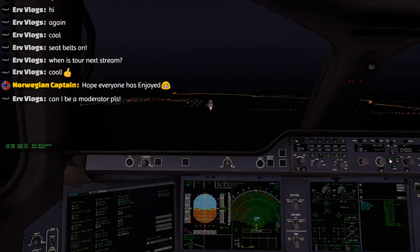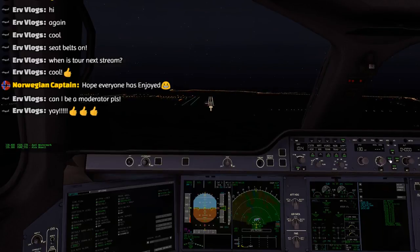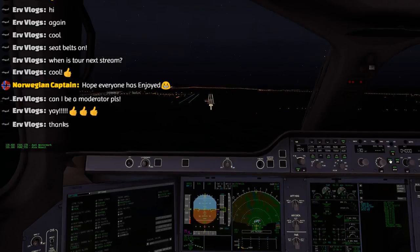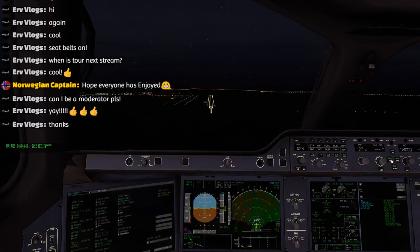Okay, so coming in now, 1000 feet. 1000. So I will not answer any questions from the chat right now. I'll just make sure I make a good landing. I'm not very good at landing, so you know, I'm just doing this for fun. Okay, so I'm a bit high on the glide slope, but it's making up again.